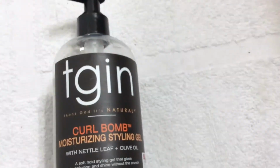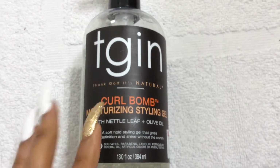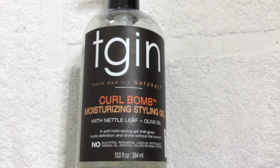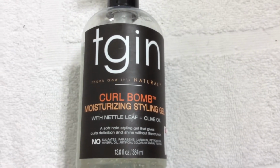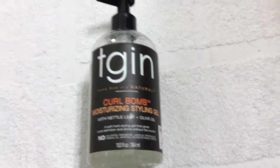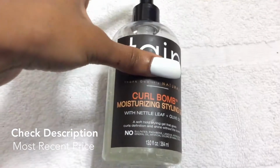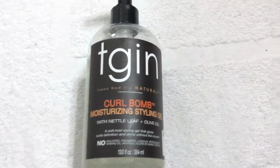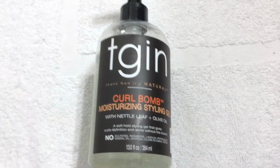This is actually what I use after I apply the leave-in moisturizing product by them, and those two together, oh man. Seriously though, I absolutely love this moisturizing gel. And another thing I love about it is that it has a pump. Oh my gosh, y'all know what y'all doing. I absolutely love tgin.